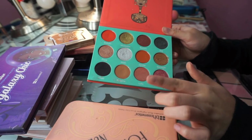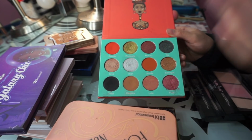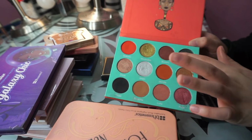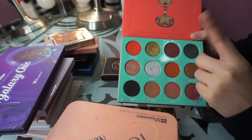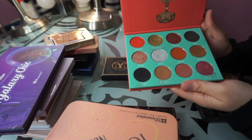All of these shades are so creamy. I love this black. Black is usually a hard color to do because they're usually harder to blend, but this one's just a great black. And then this color right here is probably my favorite out of the whole thing. I have a tutorial using this. I will leave this somewhere on the screen. And then I love this blue shade right here. It's just an overall good palette.